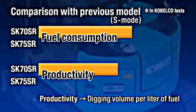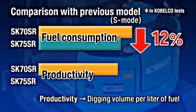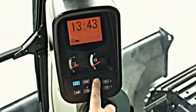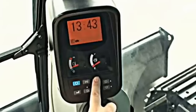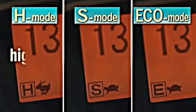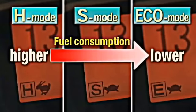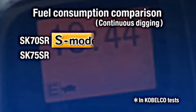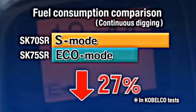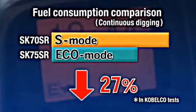In continuous digging operations in S mode, which prioritizes fuel economy, fuel consumption has been cut by around 12% and productivity increased by almost 15%. But because we know our customers want to make greater savings on fuel, we've introduced a new Eco mode in the SK75SR. In Eco mode, fuel consumption is a massive 27% lower than in S mode using the SK70SR.